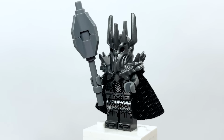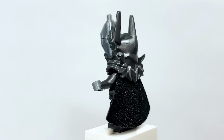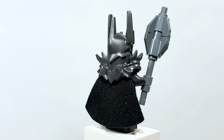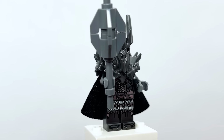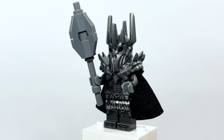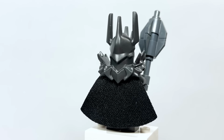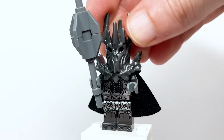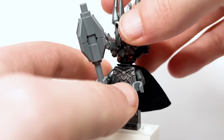Let's start with the Dark Lord himself here. Sauron looks incredible. This is just so surreal to have him finally as a minifigure. We've been waiting so long to get him physically, like even in Dimensions, I think there was a glimmer of hope there, but this is just crazy here in 2024 to have him. This is a brand new piece that they've created. It's actually rubbery, which you might not like, but I don't know, it still gets the job done.